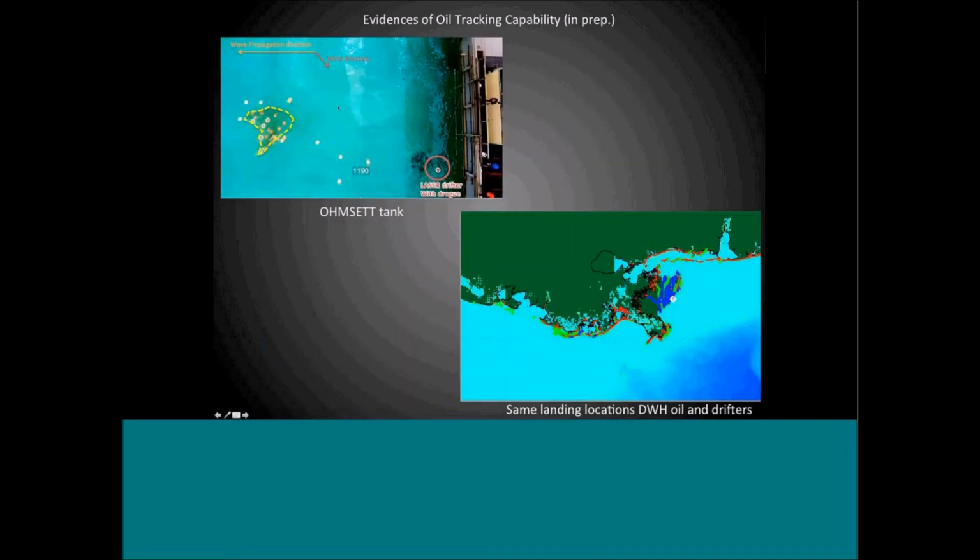We also did a lot of work to compare it to oil, and we found out that the drifter without drag moves very much like thick oil. For example, here on the bottom map, I'm sure you can recognize the Mississippi Delta and a little bit of the coast around it.